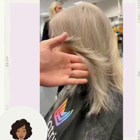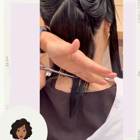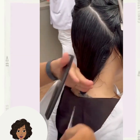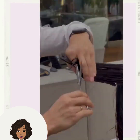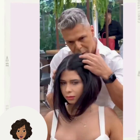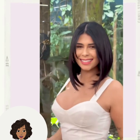Absolutely gorgeous shaggy style, beautiful layers. And then we have a bob haircut. Absolutely gorgeous angled bob style.